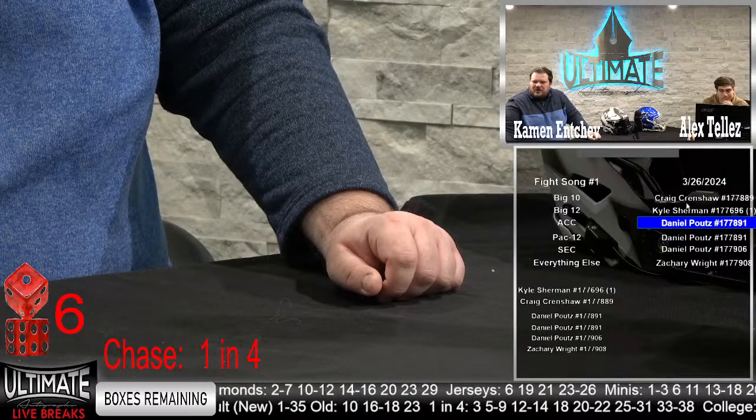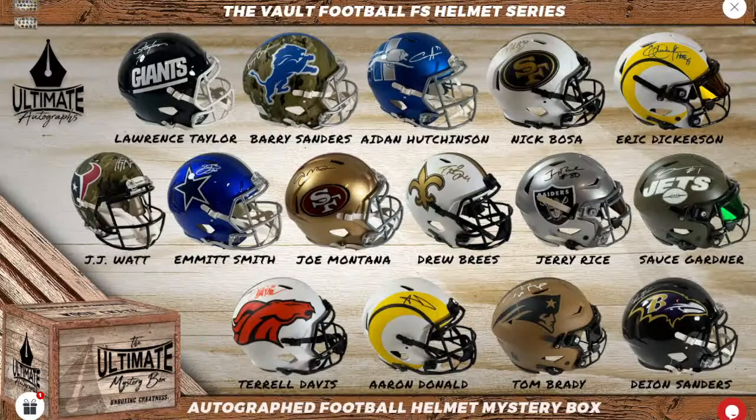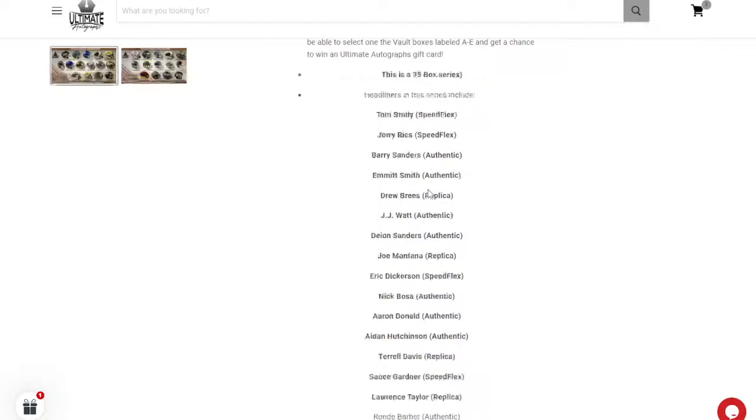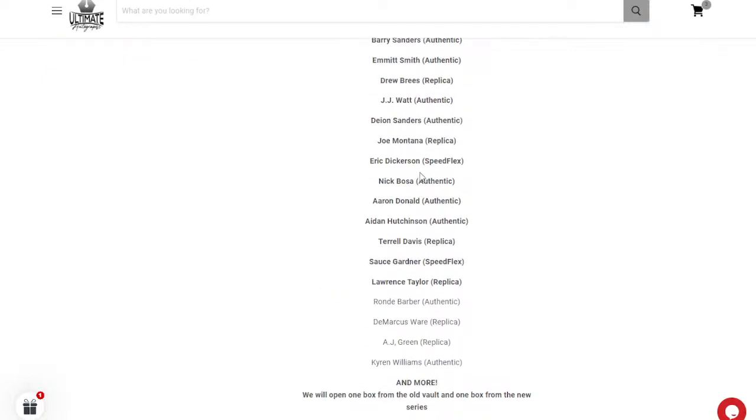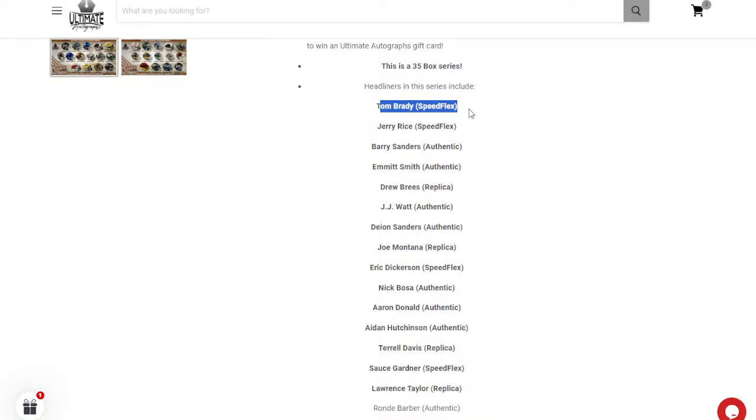I know we showed it off earlier, but this is probably the best headliners in the room. It's a mix of authentics and reps. But it'll show you what each helmet is right here in the listing, by the way. So, for example, Tom Brady's a Speed Flex. A Tom Brady Flex will run you north of $3,000 on value.